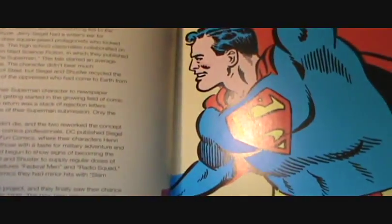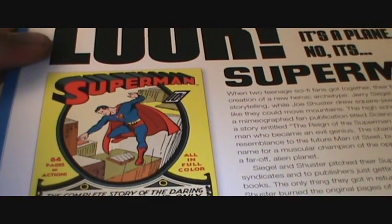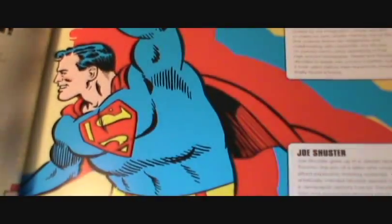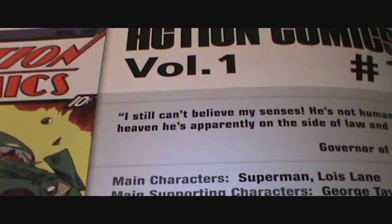Again, talking about the first appearances of Superman in his own title, the first character to be given his own title in May 1939, celebrating 50 years of Superman. Again, of course, you can't go anywhere talking about Superman without starting at the very beginning, Action Comics Volume 1.